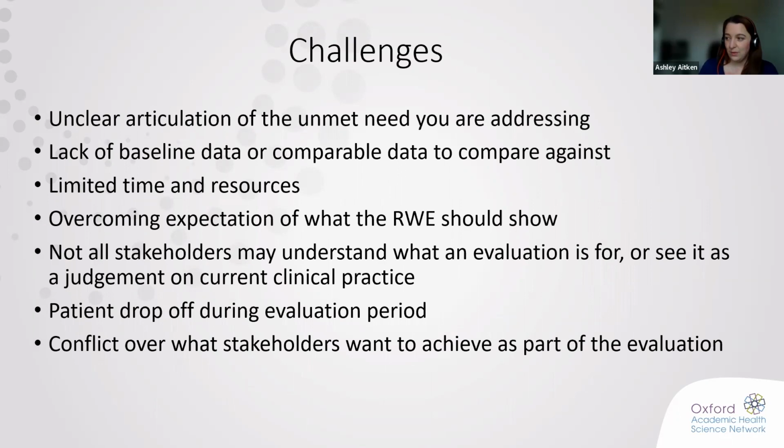Now the challenges that we quite often come up against. The main one, and this is usually a self-inflicted one if I'm honest, is a very unclear articulation of the unmet need that you're addressing. If you're very unclear about what you're trying to do and what problem you're trying to solve, it's very hard to get clinical engagement and very hard to get the more corporate engagement from the NHS. So you need to clearly state what you're going to be giving them in exchange for their time.